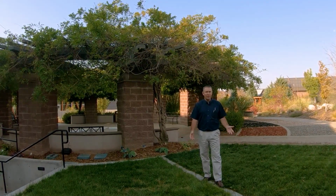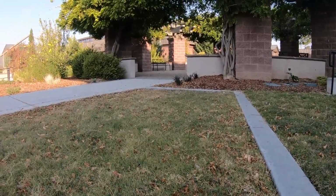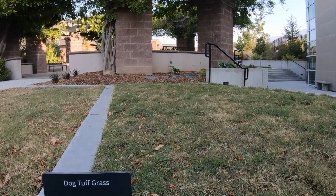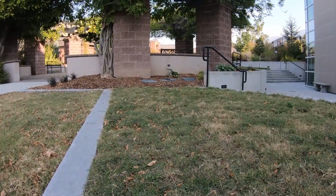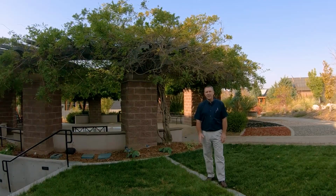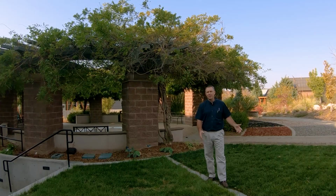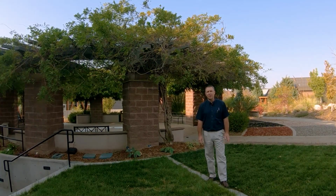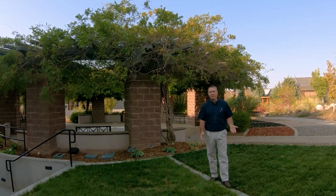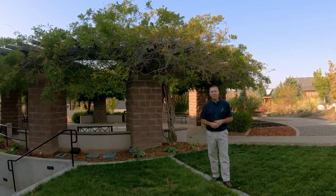And then the 2 other types of lawn that we've got demonstrated here are buffalo grass and dog tough grass. Both of those are warm season varieties of turf, very different in appearance and color, more of a gray-green cast to them more than the traditional dark green, but use significantly less water compared to the Kentucky bluegrass or perennial rye or those other varieties of cool season grasses that are typical to our climate. But I should mention, regardless of what variety you use, we would encourage you to use lawn as a design element in the landscape, not just a default ground cover for the entire landscape.